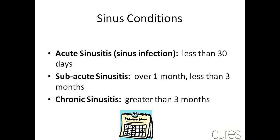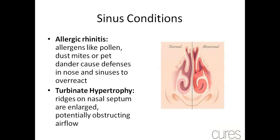Chronic sinusitis can be caused by more genetic or physical issues, like a deviated septum, that are not allowing our sinuses to drain the way they're supposed to, and this causes constant inflammation in the sinuses. You can also have allergic rhinitis, where allergens like pollen, dust mites, and pet dander cause the defenses in the nose and sinuses to overreact. This is non-infectious, but typically you'll have some type of mucus or nasal congestion, sneezing, or itching. You can also have turbinate hypertrophy, which are those ridges we talked about earlier on the nasal septum. They've become enlarged and, again, obstruct the airflow.